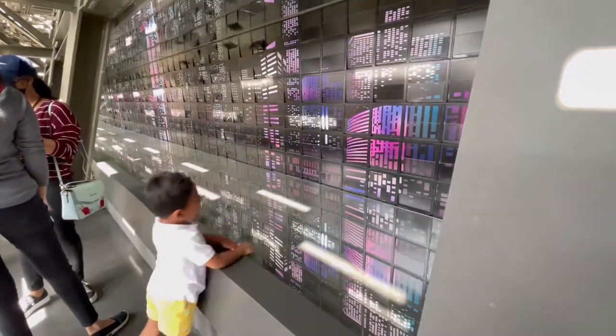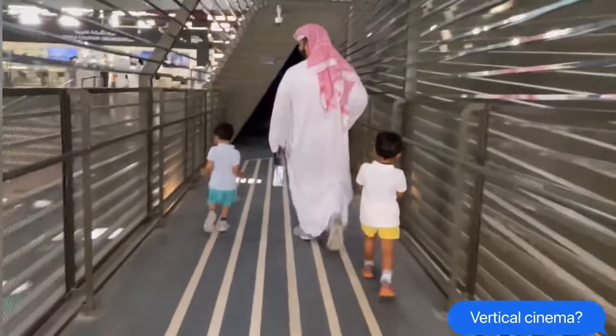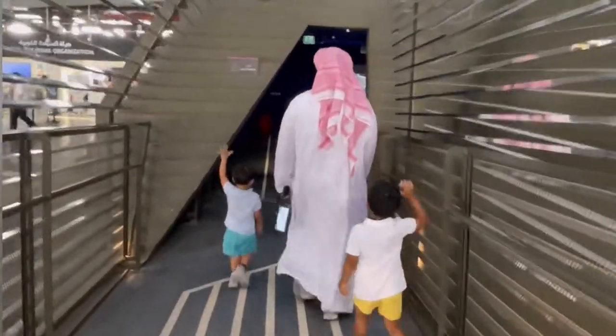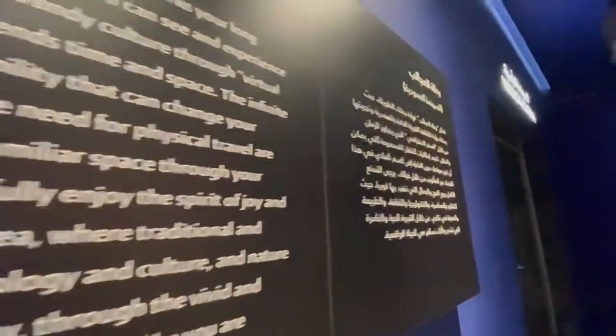And the thing that you just saw Nahyan is playing with is a kinetic installation that interacts with its audience and surrounding. Once you're in, you're done from your tour, you're going to go to the vertical cinema, and then you have to lay down and watch the small short video.